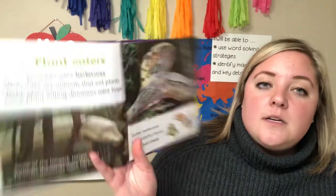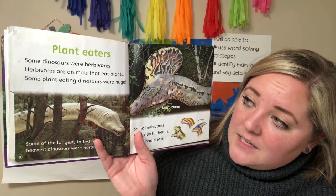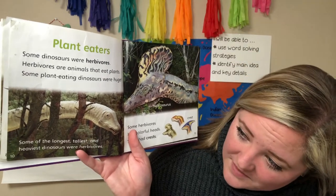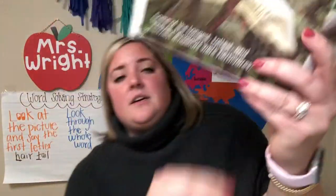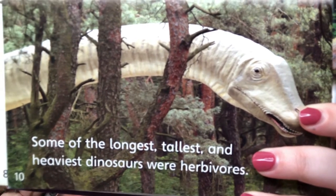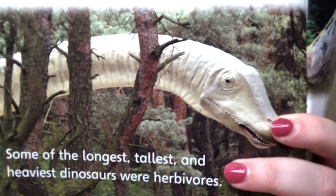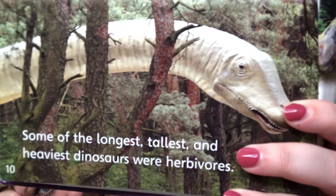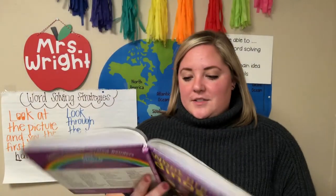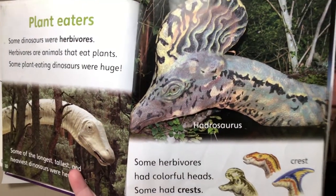Plant eaters. Some dinosaurs were herbivores. Herbivores are animals that eat plants. Some plant-eating dinosaurs were huge. Some of the... Oh, let's look at that one. Some of the... You try this. Look all the way through the word. Yes, longest, tallest, and heaviest dinosaurs were herbivores. Some herbivores had colorful heads, some had crests.